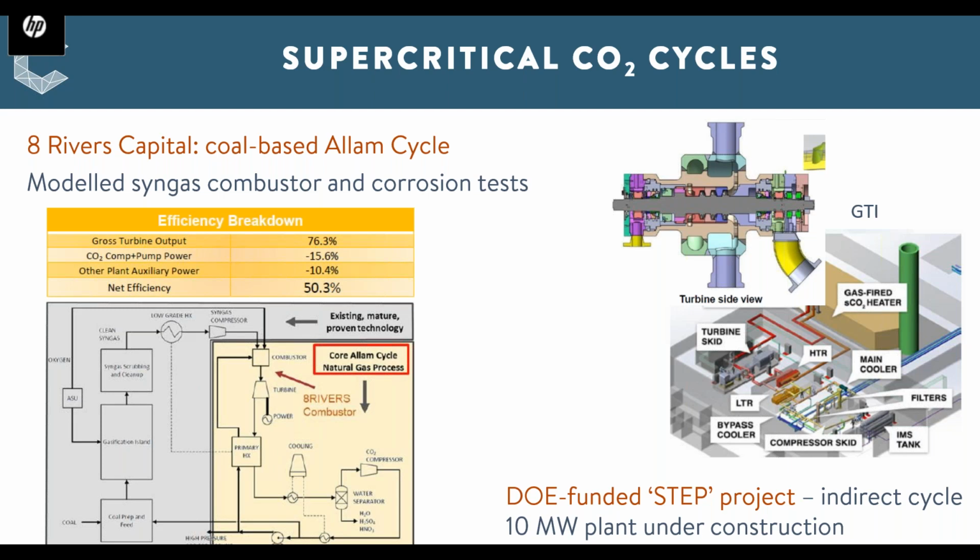Although this plant operates on natural gas, at CCT, the parent company 8 Rivers Capital presented an update on their version of the cycle based on coal-derived syngas. They have been tackling issues related to the switch in fuel, including corrosion tests, acid gas removal, and adapting the combustor to syngas. The coal-based cycle is expected to still be capable of a remarkable 50.3% net efficiency, while also delivering storage-ready CO2.